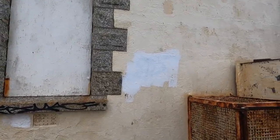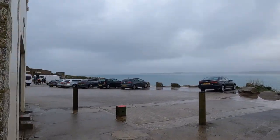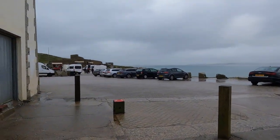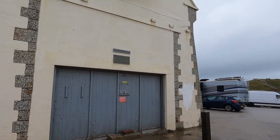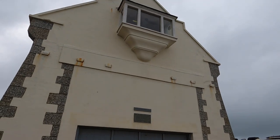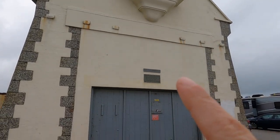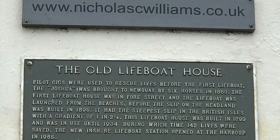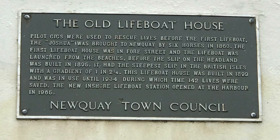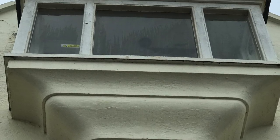And sadly, all of the windows have been blocked up, so you can't actually look inside to see what has been going on. This is the front of the lifeboat house here, and these are the main doors where the boats would have originally come out. And there is an upstairs with a lookout window up above. And there is a plaque inscribed above, which you can see here. So pause it if you want to read the information there. And there is the window.